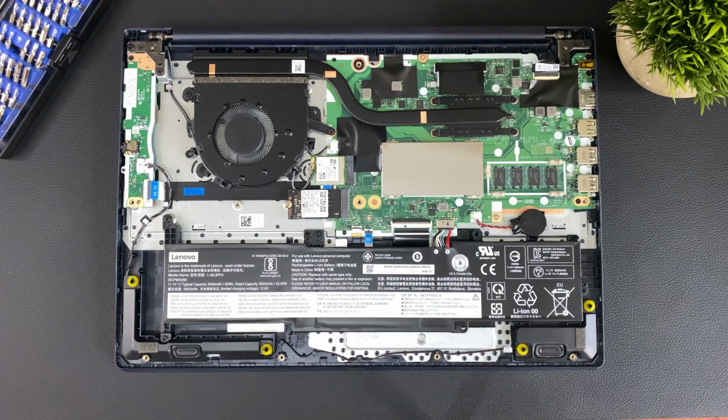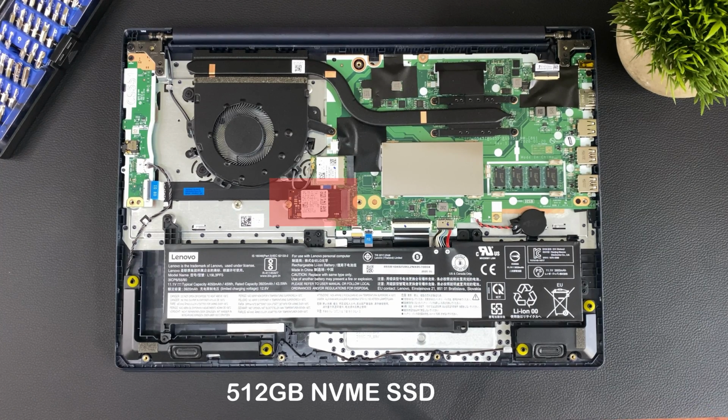Looking at the components, we have a 512GB NVMe SSD under a thermal pad. There's no space for a regular 2.5-inch SATA drive, so any drive upgrades would have to be done by changing the NVMe drive, but it will accept up to a full-size M.2.